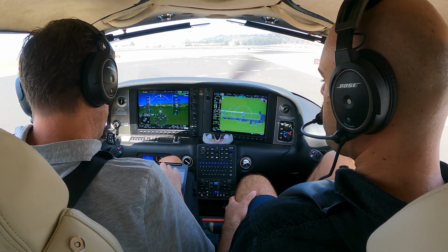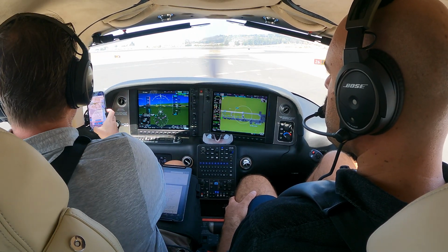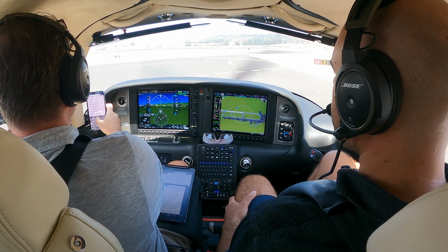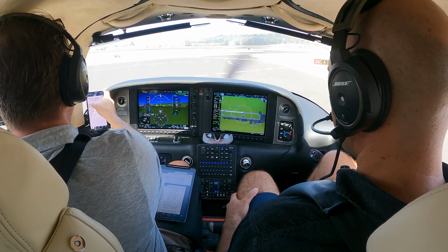Ground, November 5, 15 Charlie Kilo is clear of the runway going to center. Thank you for your patience as I get my bearings here. 15 Charlie Kilo, Camarillo ground, taxi to center via Foxtrot.